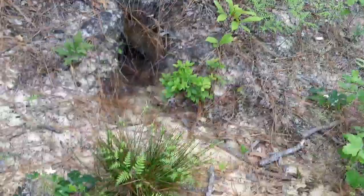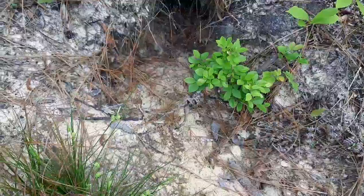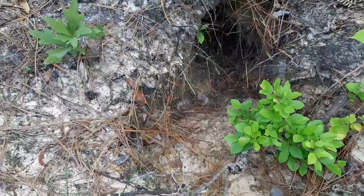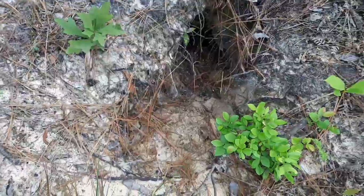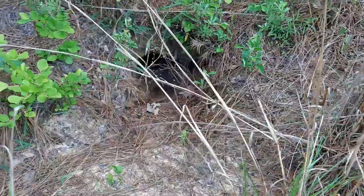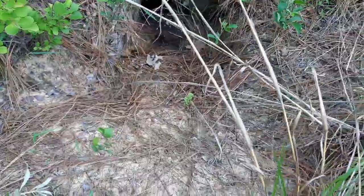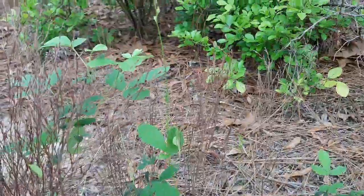Here we have a nice sized gopher tortoise burrow. All those spider webs, it doesn't look like it's very active at the moment. Let's see if we can find some more. And here we have yet another gopher tortoise burrow. Once again, spider webs. Doesn't look to be recently active.